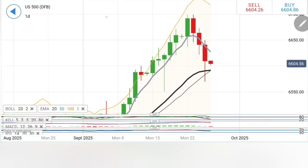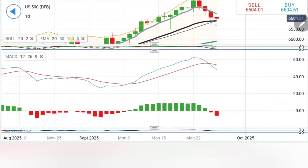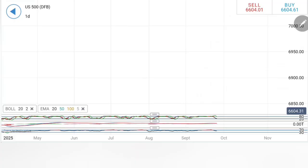Now see the moving averages have started to converge. Price, after a long while, is trading below the 5-period moving average, which is a slight bearish indication. Stochastic has dropped, the MACD has crossed over, the RSI has dropped as well. So considering this, what can you do?